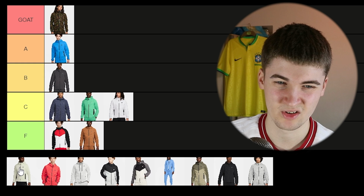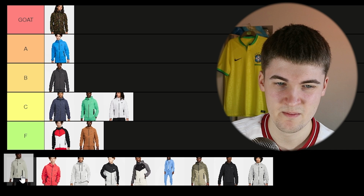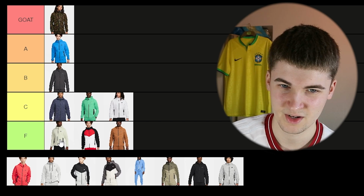Now we've got this like greeny cream. You probably can't see it on my screen recording software, but it's like a greeny cream sort of colorway. It's not completely white. And this is kind of mid. I mean, I guess I'd wear it over these two things, but it's not exactly a very exciting colorway. So I'm just going to slap it just in front of everyone at F.